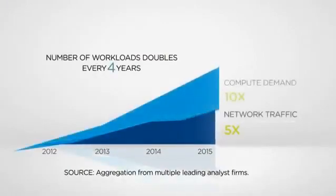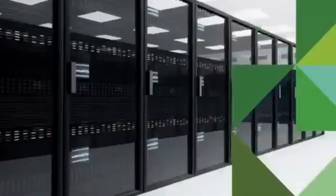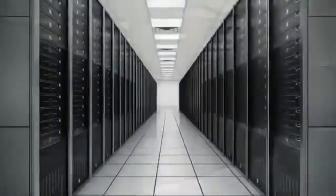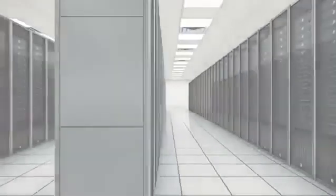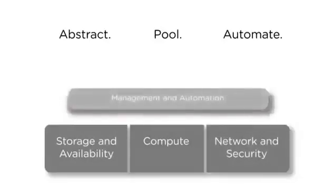With data volumes growing exponentially, these problems are only getting worse. Traditional data centers are just too rigid to cope with all this change and complexity. What if the virtualization principles that transform the compute layer, abstract, pool, and automate, were extended to all data center domains, and management was completely automated by software?